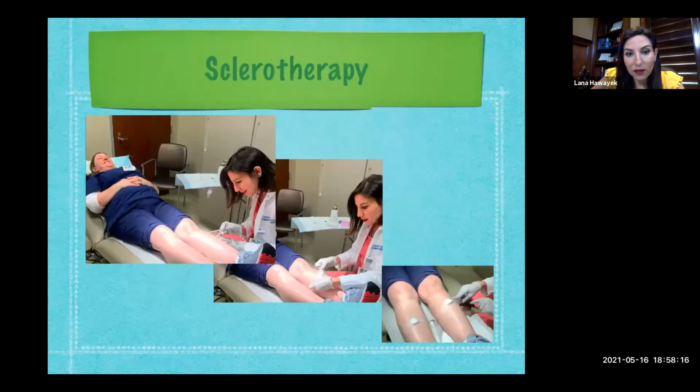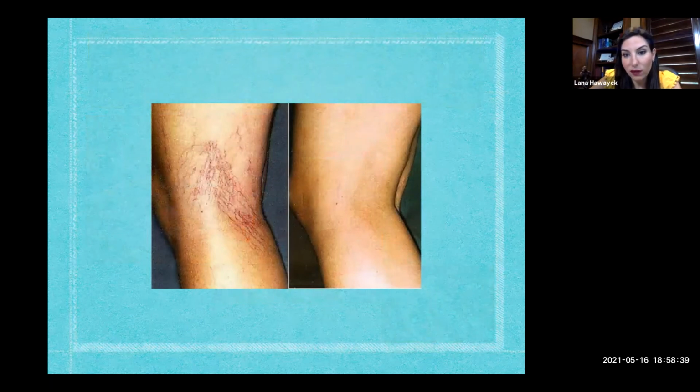So after we do this, the patient actually brings in their support stockings. So they have to put them on 3 days nonstop and then 2 weeks during the day. You do need several treatments. Usually I'll say probably 3 to 5. Now it depends on how many veins the patient has at baseline, but we'll say about 3 to 5 treatments. And then the results are actually really nice. This is several treatments, but this is kind of what to expect.